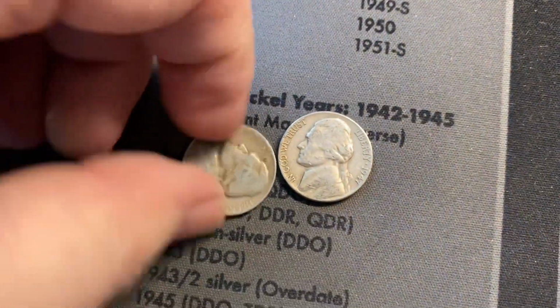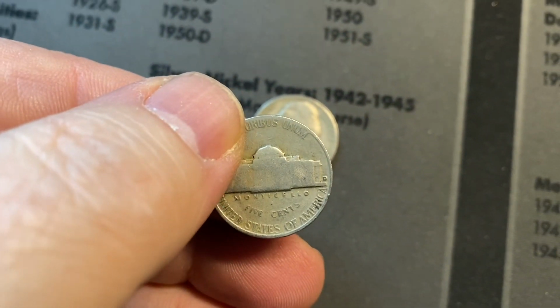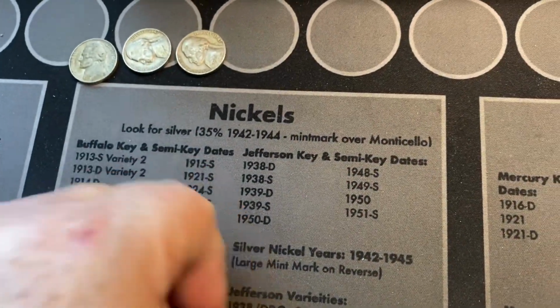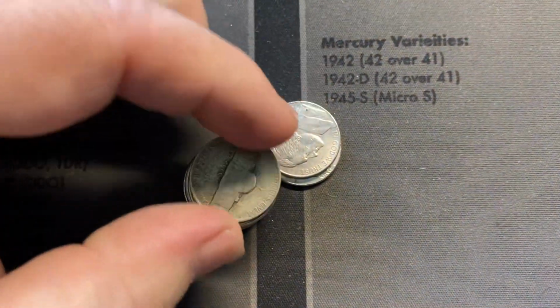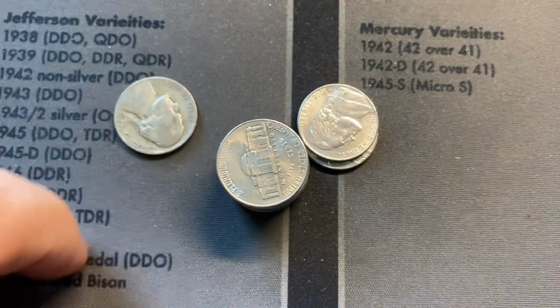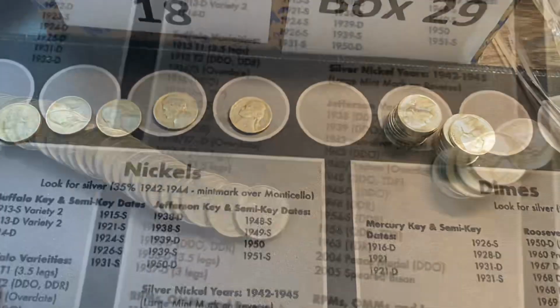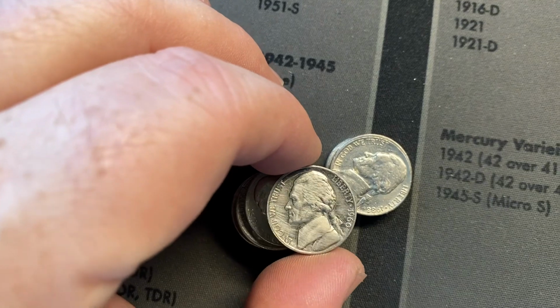All right, well, we had two more finds coming out of roll 12. 1949, Denver, and another 1947, Philadelphia. All right, well, slowly creeping up in terms of the number of finds. Lots more to hunt. Well, roll 20 gives us a silver nickel from Philadelphia. 1945, not sure how I missed that on the side. Usually you could tell because the color is a little different. But we got silver.